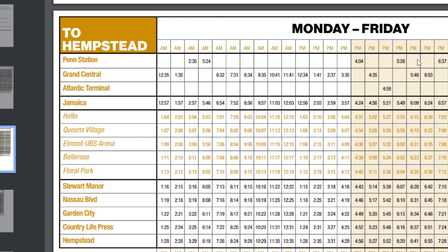404 out of Penn, so they only have 4 direct trains out of Penn. And they have 1 direct train out of Atlantic. They'll keep 1 direct Atlantic train, but they're going to lose a lot of their Atlantic service. They're going to have to transfer.